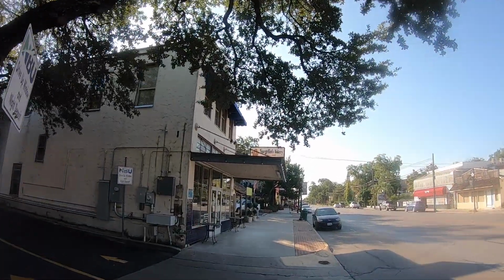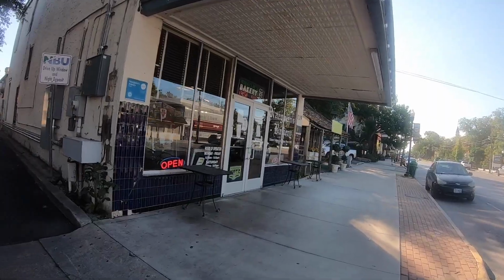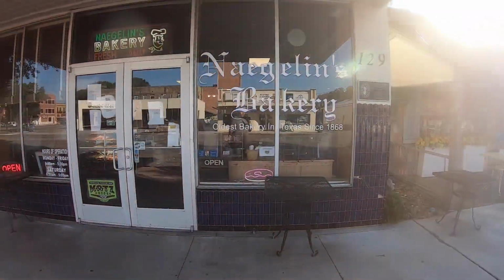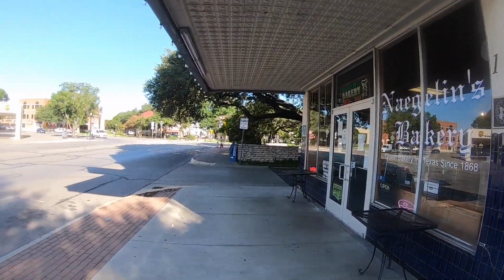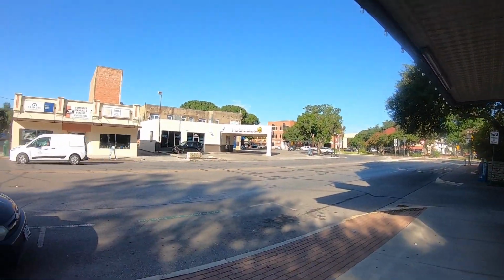All right, here we have Naegelin's Bakery. It's the oldest bakery in Texas. It's been up and running since 1868. The smell coming out of it. Wish you could smell it through your computer or phone or TV or whatever you're watching through. It smells delicious. But it's right here at South Seguin Avenue and the Circle, across from the UPS store.